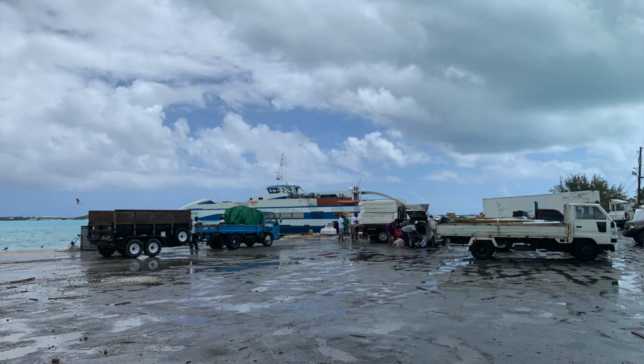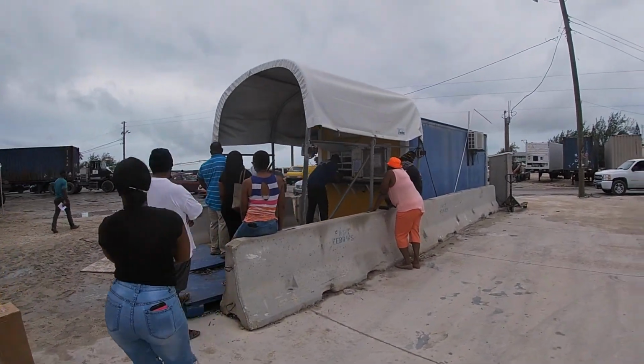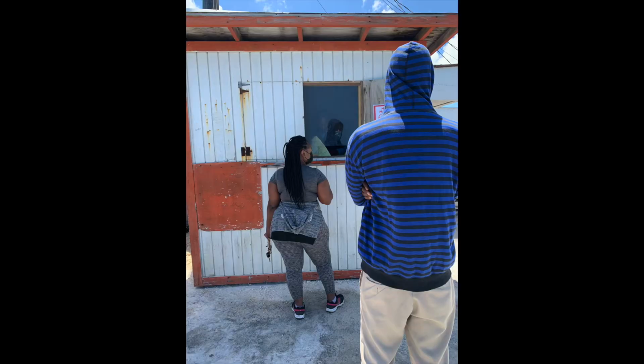So where does it come to, Doug? Well, it comes into Georgetown Government Dock, which is in the center hub of Exuma, and we're popping up some pictures and videos of us actually getting stuff off the dock. Now, when it comes into the dock, you have to go to the little hut, the shack, or the office there at the government dock, and pay your freight charges, your shipping charges.